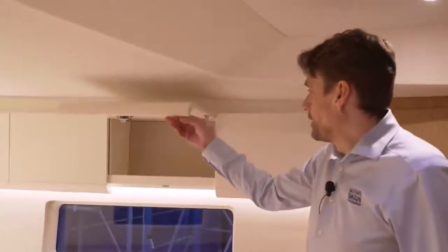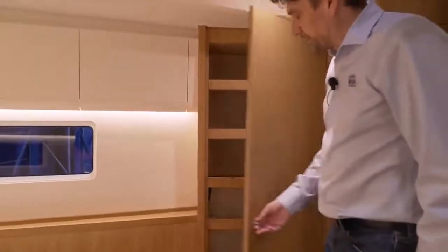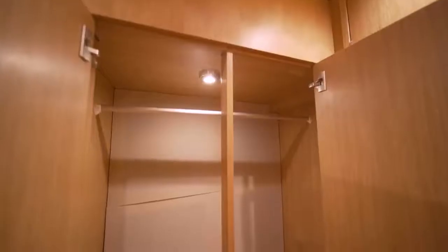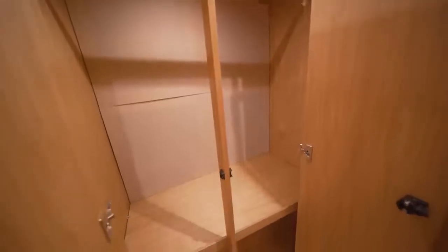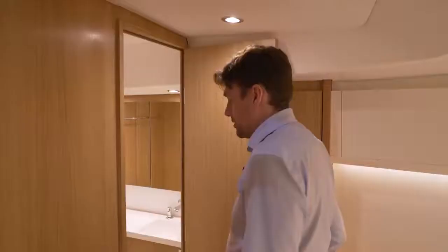Additionally to the storage below the bed, we also have the upper lockers in the forward cabin, similar to as we had in the saloon, opening with lids and with holders, and plenty of space all around here also with shelves. Plenty of space, especially on this yacht and this size. Almost walk-in closet, double doors, and with plenty of room, dresses, equipment. Toilet, the owner's cabin, big sized with a separate shower.